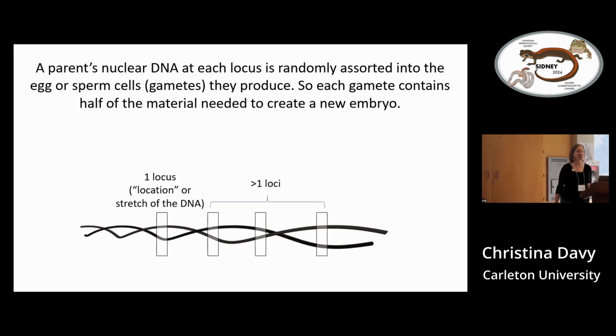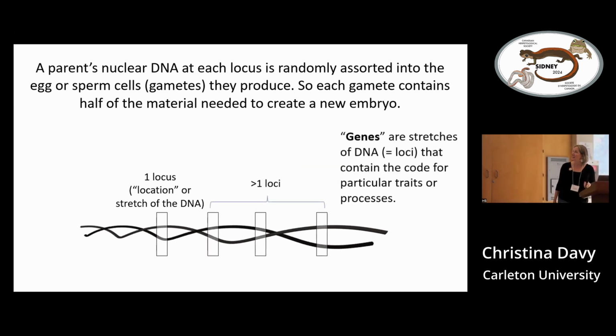When we talk about genes, we're specifically talking about stretches of DNA, so loci, that are containing the code for a particular trait or process. So not that extra accumulated junk.